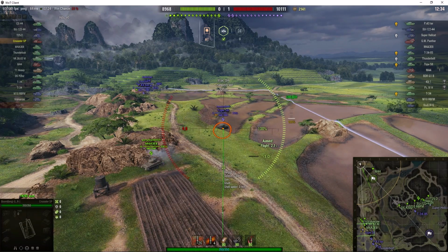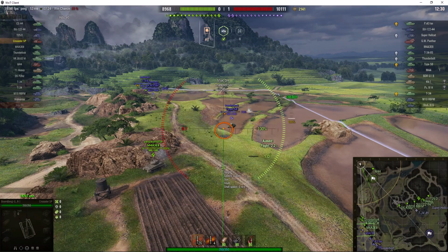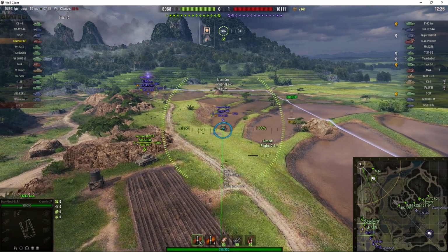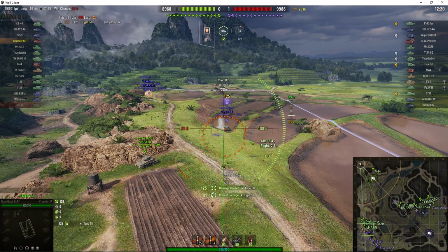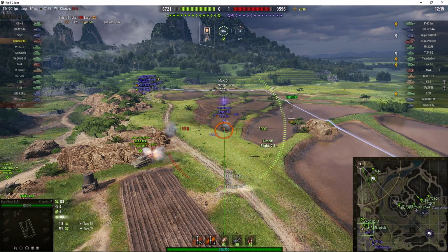Type 58, which is a Chinese version of the T-34-85. It's loaded. Rounds out. That close. Was close. I see it landed in the paddy next to him. That was close.